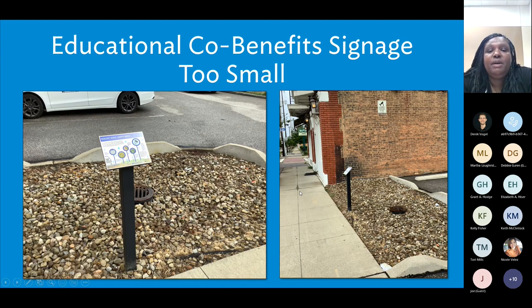So here's some of the signages we do not want to see. This one is too small. Again, we're not calling out any of the projects, but we're just saying these are small. We love the customization of the signage. It's just very small for the educational purpose. You can see it's right next to the sidewalk. So when someone is walking, they can see the signage, but they probably have to look a little bit closer to read the information on that. But we do like the placement where it is on the practice.